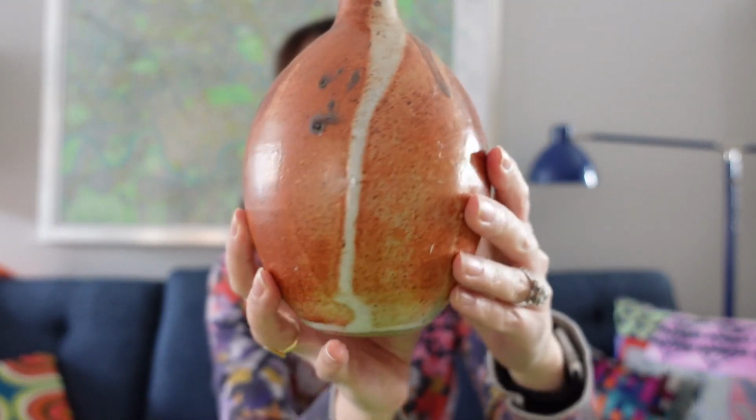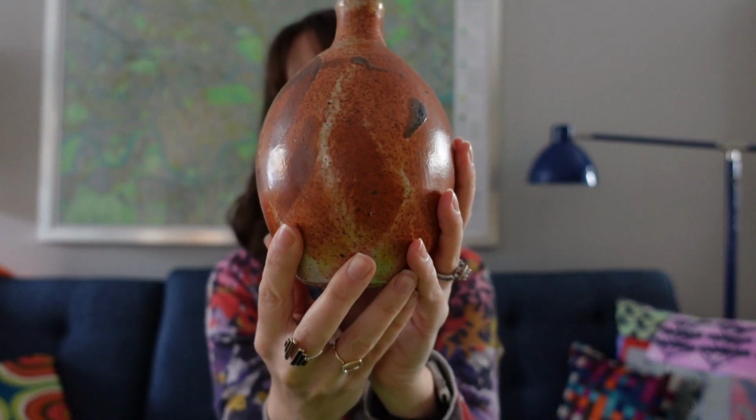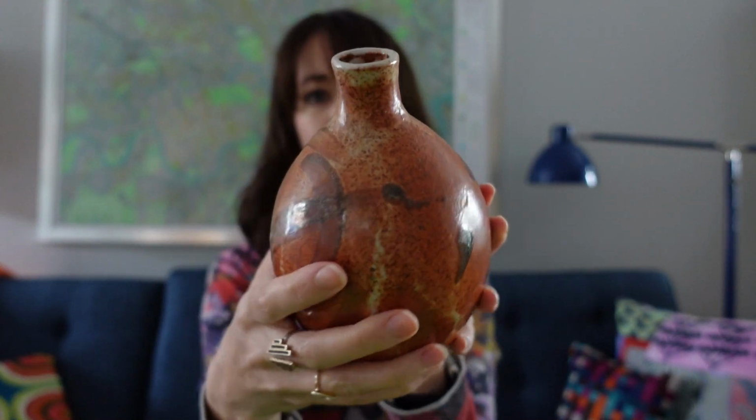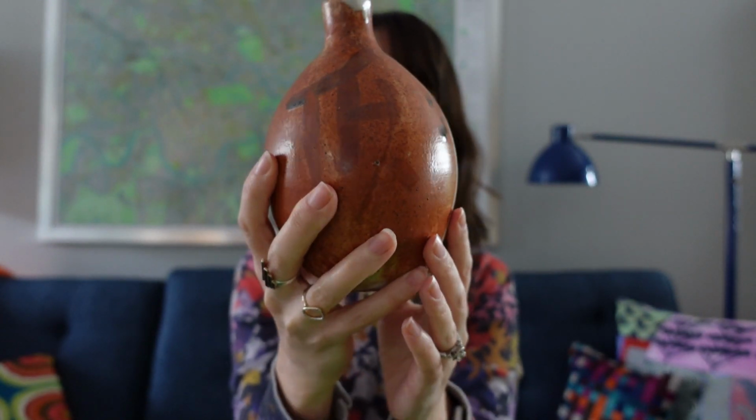But anyways, back to this piece. So this has a ton of different tones. It goes from the terracotta orange to some of this deeper rust color, and then of course the striping of the beige and sand color. So I thought it was really neat. Desert tones are really popular. If you watch my videos, you know that I'm saying that all the time because it really is true.